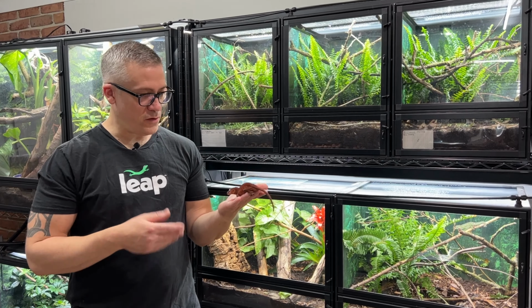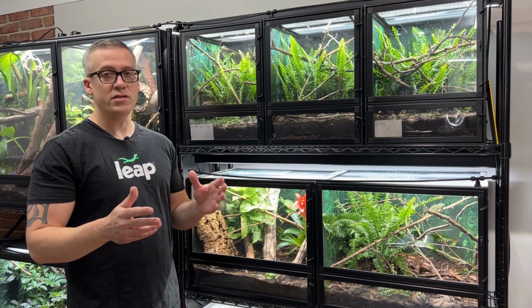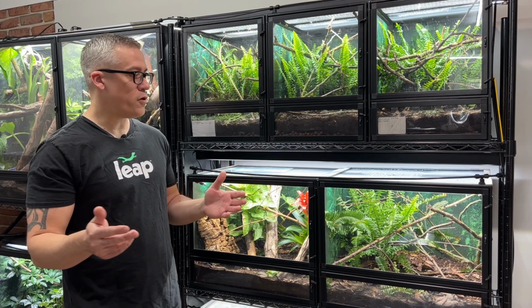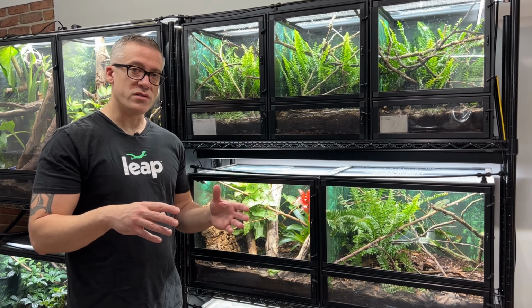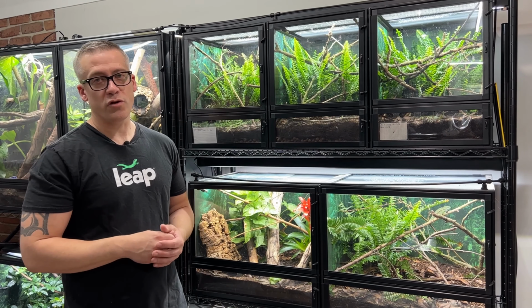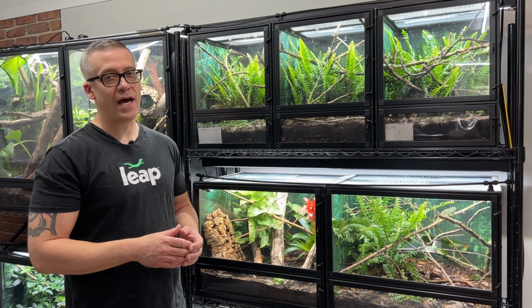In general, I provide a photoperiod of 12 hours on and 12 hours off. Now, I do simulate seasonal change throughout the year. It does help with breeding, and it's just what is natural for them. In the winter time, I'll maybe reduce the daylight to about 10 hours a day, and in the summer, maybe 13 or 14 hours a day. Not strictly necessary to do that, but it is more natural to provide a natural rhythm.